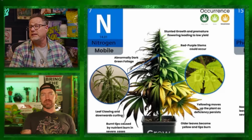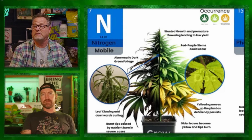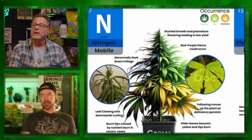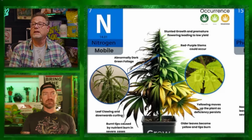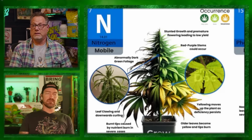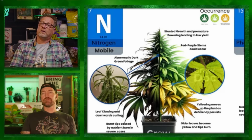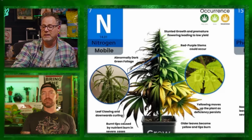And then the deficiency, you can see it's just losing its color. It's just yellow. Also, I always like to point out nitrogen is a mobile element. So you'll notice that it's greener at the top and lower. Not only is it yellowing, it starts from the lowers and goes to the top. A dead giveaway for nitrogen.